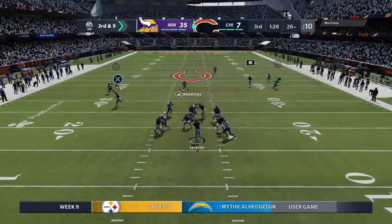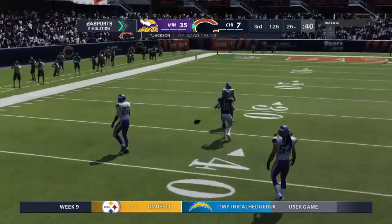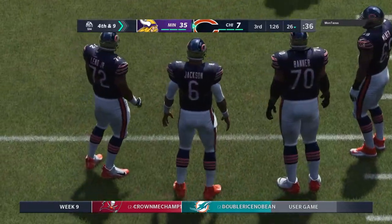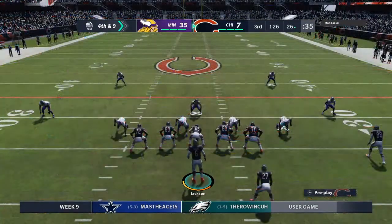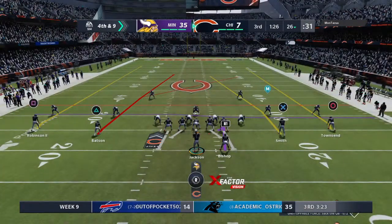From the gun, Jackson looking here for Smith downfield. And that is incomplete. But you got to think that sooner or later, they're going to hit one of those. But the coverage has been excellent thus far, and it was again on the last play. And a tough ask here. They're going to go for it on 4th down and 9.